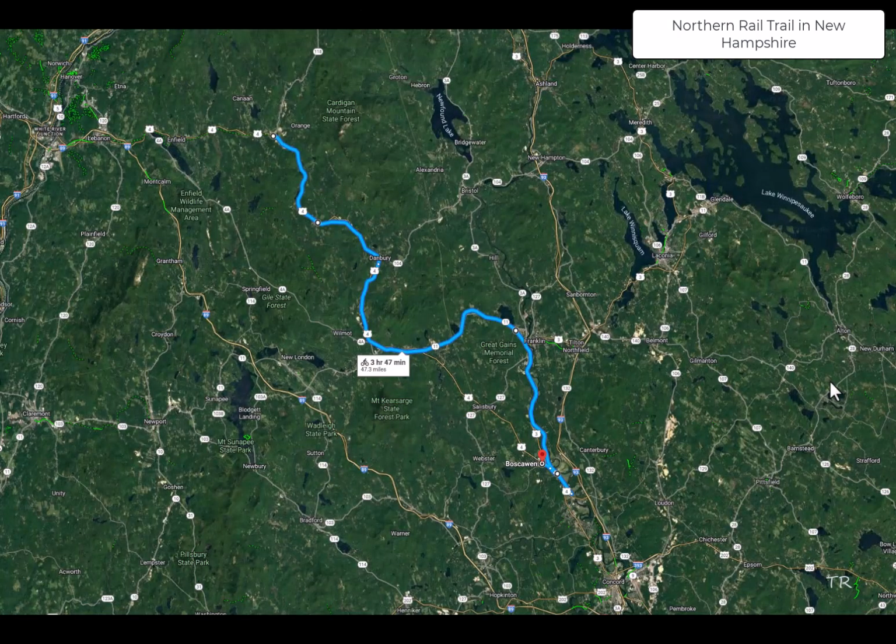So there you have it. We have just went from Canaan, New Hampshire all the way down to Boscawen, New Hampshire on the Northern Rail Trail. Overall, the conditions were excellent. Everything was well marked. There were a lot of people on the trails, but not too many. There were bikers, there were people walking dogs, there were people hiking, there was horses. In the winter, I'm sure there are snowmobiles.